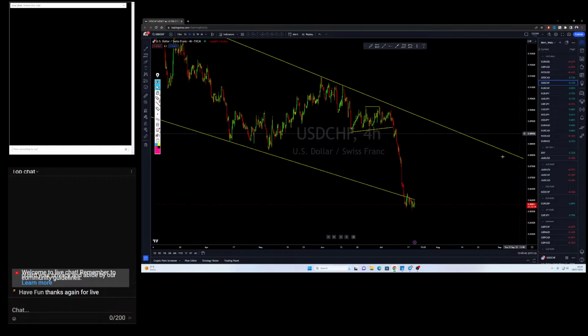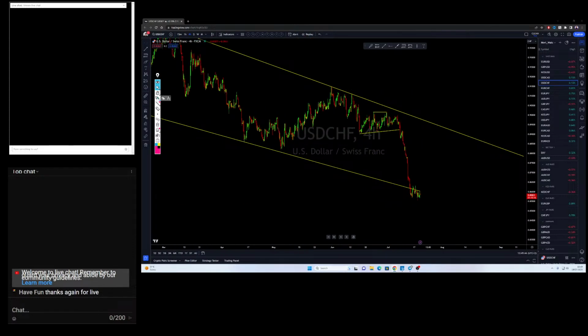USD CHF is still struggling there at the bottom. I don't think this is any sell. This could just struggle like this, but the move is still to the upside. I don't see any change over there, so structurally it's still the same as it was a couple of days ago. It didn't move basically anywhere. It's just struggling sideways over there.